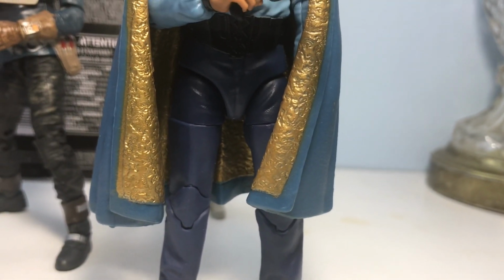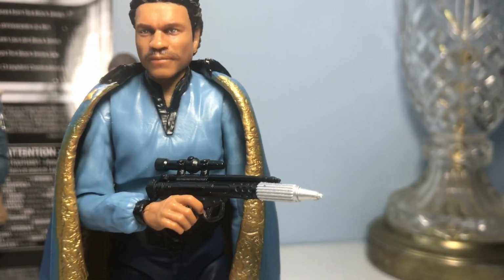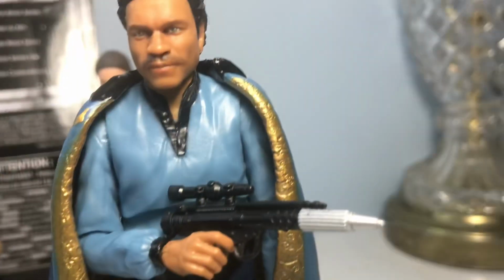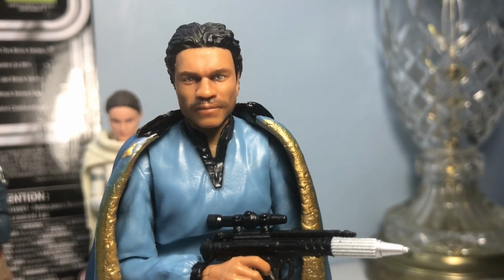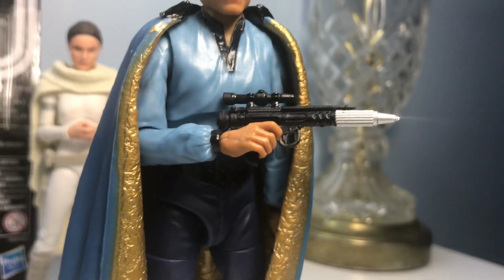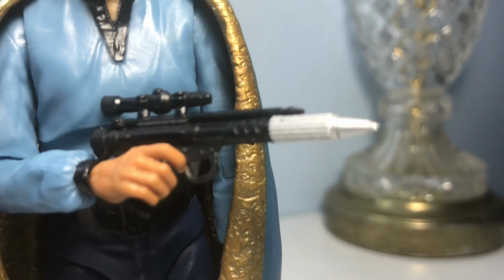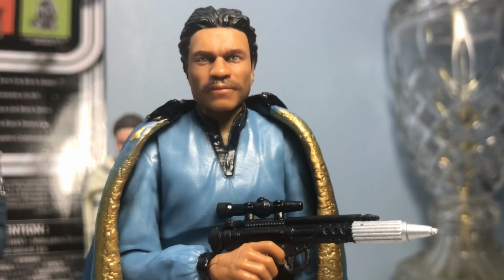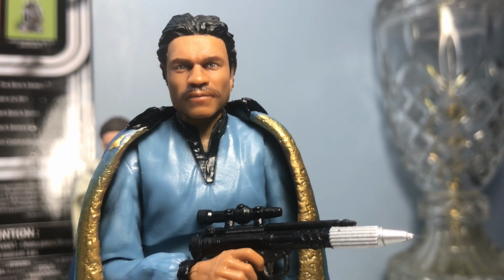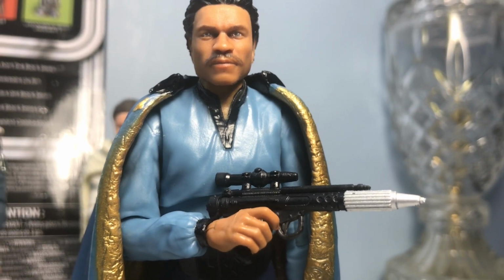I personally don't need 1,000 Stormtroopers. You know what I'm saying? I don't need 1,000 clones and so forth. I just want the core base characters that have some serious significance to the actual story. And what they've done here, it's this face sculpt, man, and just the outfits, the look of the cape, the look of this gun that he's holding, absolutely stunning. This is well worth the price of $19.99. It's not even funny. If you're any kind of a fan of Star Wars: The Empire Strikes Back, this is a must-have for your collection.